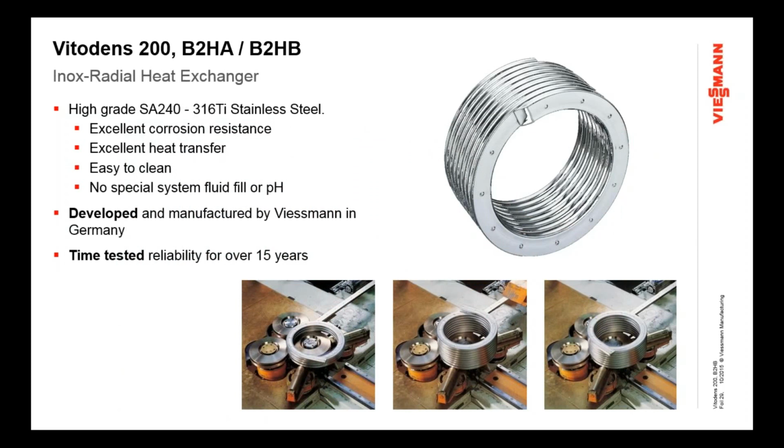Let's take a look at the heat exchanger, the Inox radial heat exchanger. This heat exchanger design is used in all of our small series condensing boilers, the Vitodens 100, the Vitodens 200, and the Vitodens 222F all use this heat exchanger design. And we've been making this now for over 15 years. It was introduced with that first series of Vitodens and really hasn't changed fundamentally since then. It's a Viessmann developed design and manufactured by us exclusively for our product, which is really different than almost everyone else in the industry, where most boiler manufacturers nowadays are using someone else's heat exchangers.